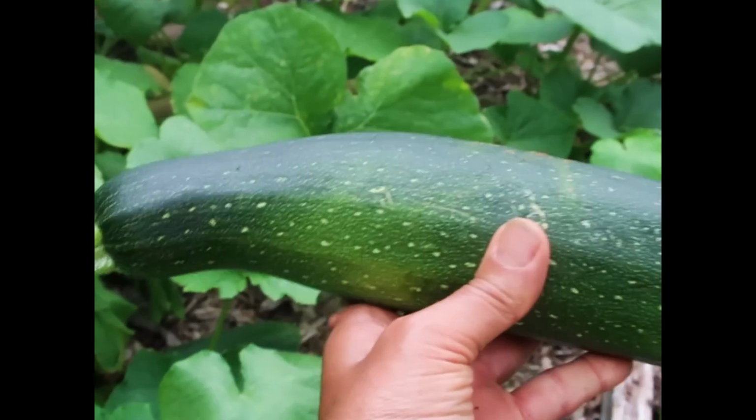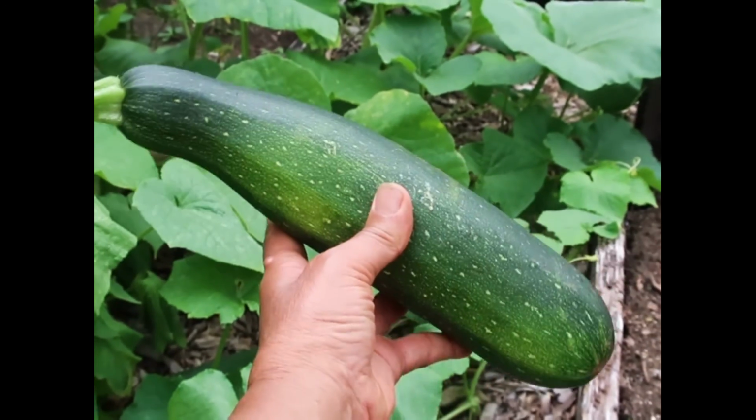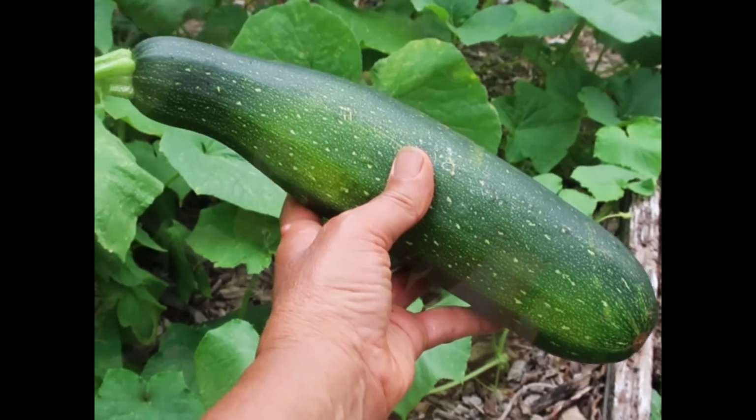This is the size I like. Not too big, not too small.